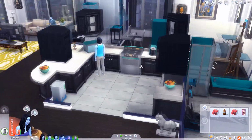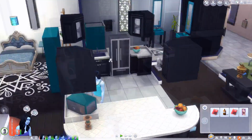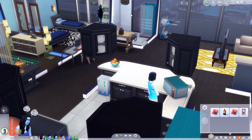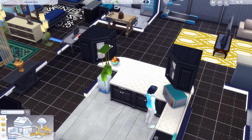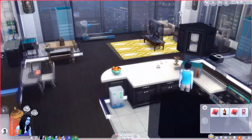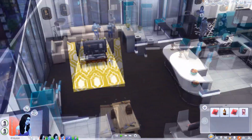I really do love this kitchen. I think I might get rid of this piece though, because it's kind of just in the way. It makes the rest of the kitchen kind of hard to see. Yeah, I'm gonna get rid of it. The rest of the cabinets are okay, as long as I can have a window to see. That just seemed a little unfunctional.